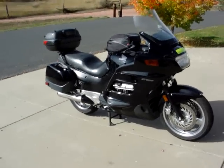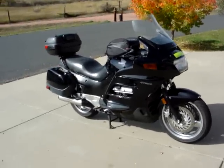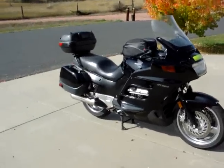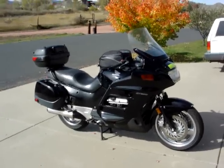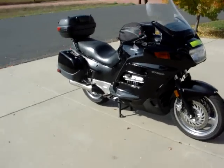So my word of advice would be take a look and bear in mind the cost of extras when you look at one of these, because if it's got a shock, $500, a seat, $350, $400, a trunk, $100, a big windshield, $130. If it's got all those things, they're things that you don't have to put on, and these work very well out of the box, but that will enhance the ride of the motorcycle.